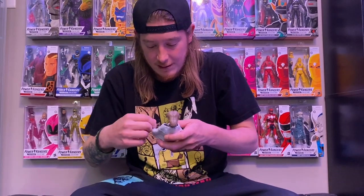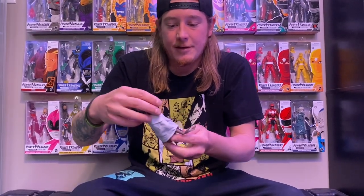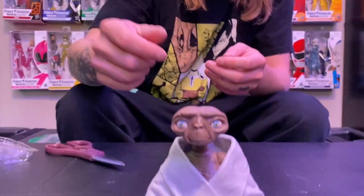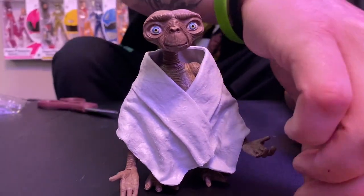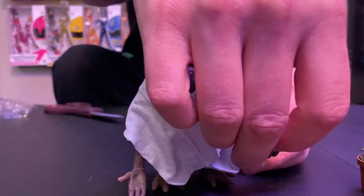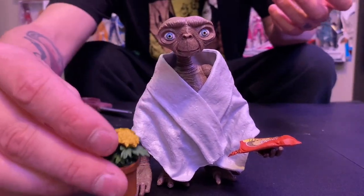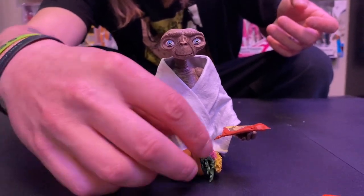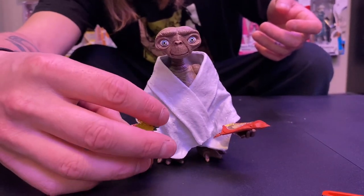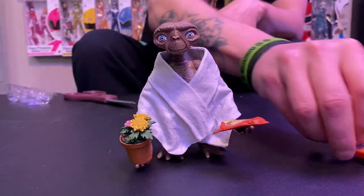So the only thing that's not terrible is obviously you can't move the arms too well when he's in his blanket, but I could bend his hands up, which is super nice, so we could still let him hold his Reese's Pieces, which is really cool. Give him his little potted plant there. Oh, come on, E.T. There we go. And I guess the Speak and Spell, we already have the Speak and Spell.